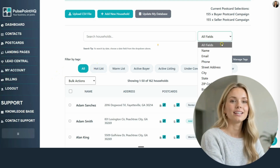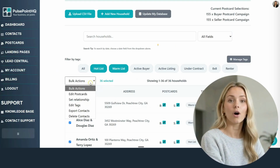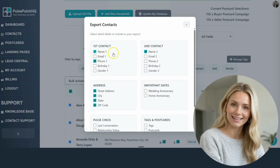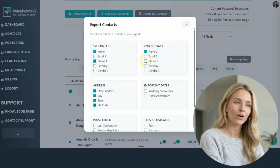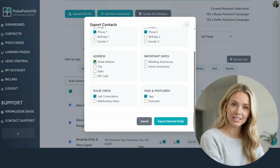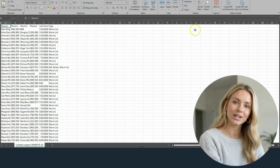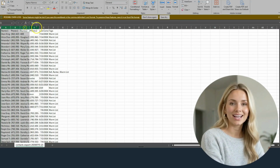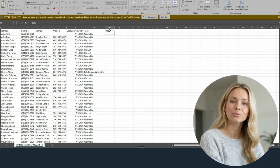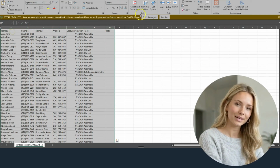Clear all filters, select your hot list and warm list tags, choose select all contacts, go to bulk actions and select export contacts. I export name 1, phone 1, name 2, phone 2, tags, and last conversation date. Open that file. Widen the columns so it's easy to read. I add a date column at the end so I can jot down the day I called or saw them if I'm not in front of my computer when it happens. Sort by tag, and now you're ready to print.